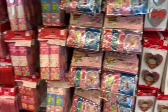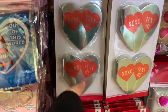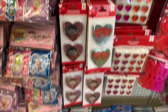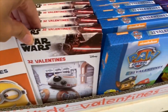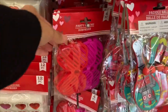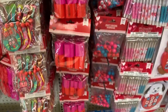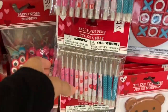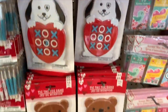So as you guys can see, they have a ton of really cute little packs that come with a bunch of different Valentine's items. So if you're packing some little bags for your kids' classes, it's definitely a great place to come. They also have a ton of different Valentine cards for both boys and girls. And you would definitely spend a lot more if you were to go to like a craft store, or even Walmart or Target might be a little more expensive. So definitely check out your local Dollar Tree. As you guys can see, they have a ton of different options.